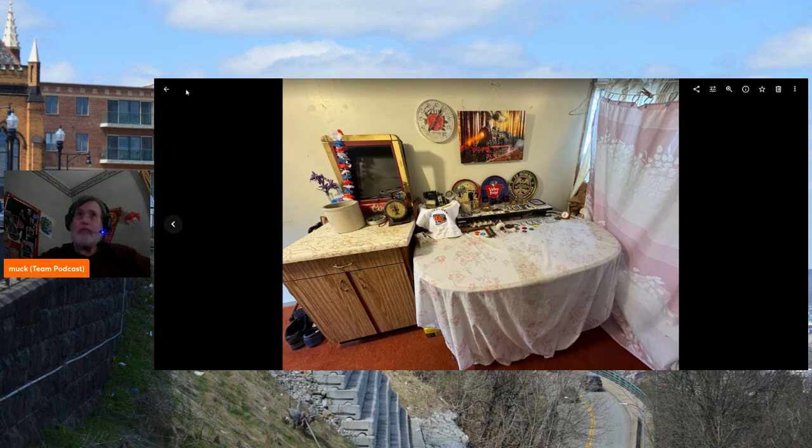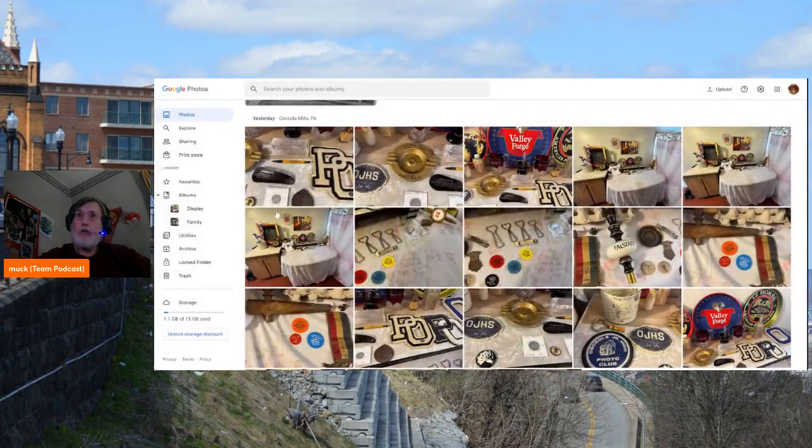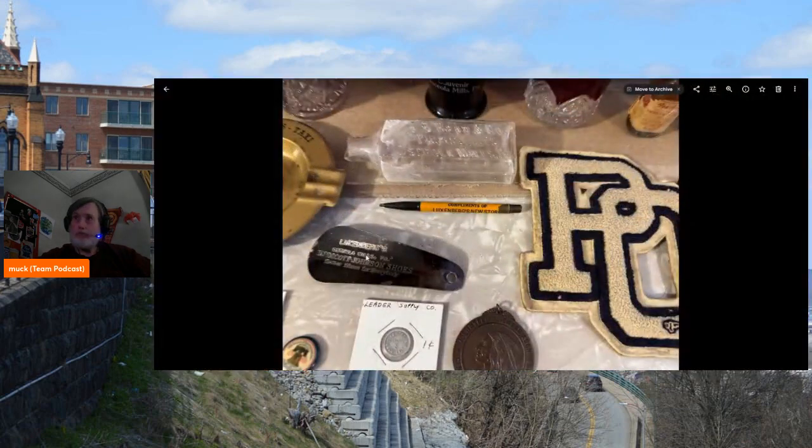Okay, so let's look at some others. Let's just go up here. You'll see here, this is an old shoehorn from Luxembourg's department store. Now that actually was still around when I was real little. So let's say over 60 years ago, I guess.